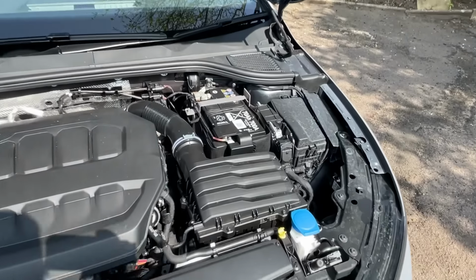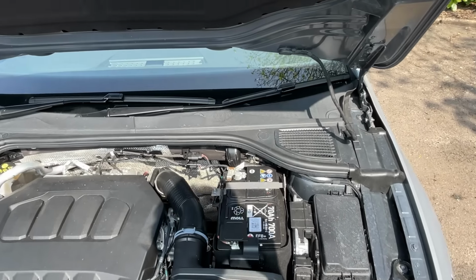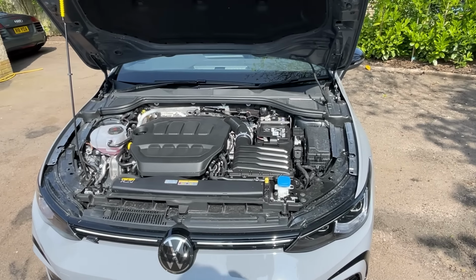And actually, we've got a nice battery made in Germany. There were some Korean or some Far Eastern batteries that made it into 7.5s that didn't last very long. So yeah, definitely a good quality battery there.